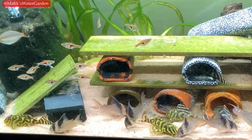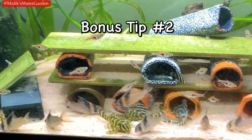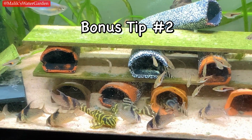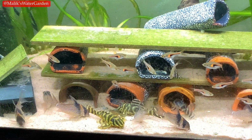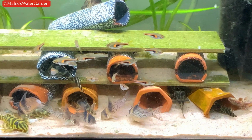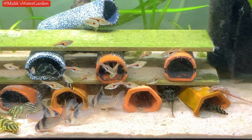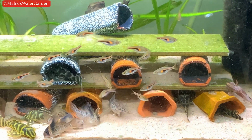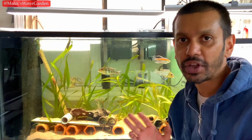Now, tip number 4 is going to be a bonus tip, I believe. If you are doing all these other things, there's still things you can do for your fish tank. And this is a very important thing, I believe: monitor your fish tank daily. Now, what do I mean by that? You feed your tank, you come in, you look in, you put food in. That is not monitoring your tank. That is feeding your tank.